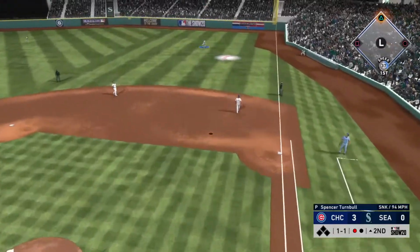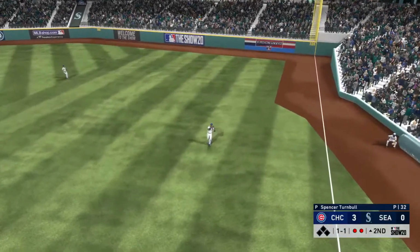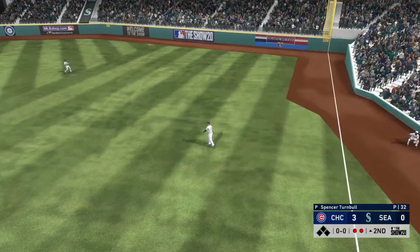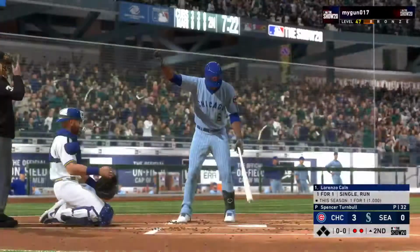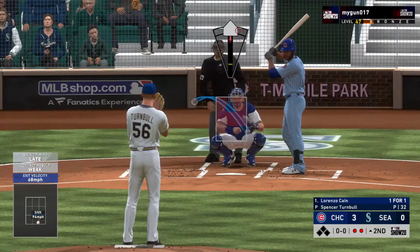High in the air out towards shallow right. And Gonzalez will put this one away for out number 2. So it's back to the top of the order now, and that'll bring up Lorenzo Cain.